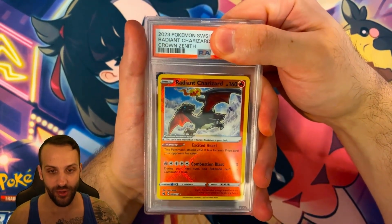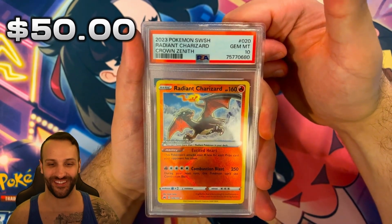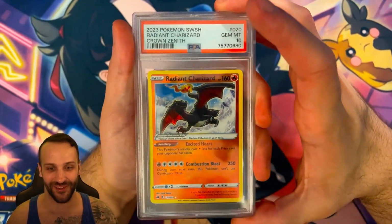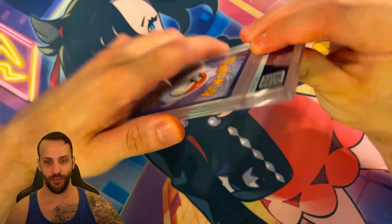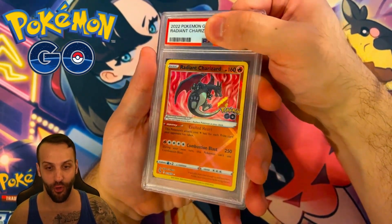All right, can we go 4 for 6? We got 4 for 6. We got a 10 on this one as well. Very nice. We are moving into a Radiant Charizard, the older one actually from Pokemon Go.